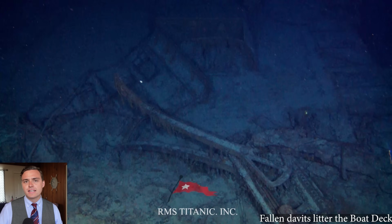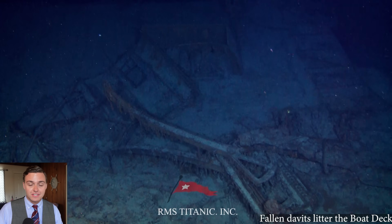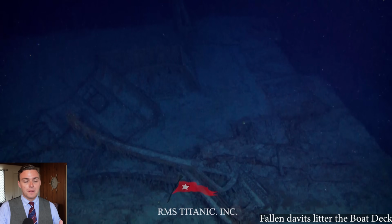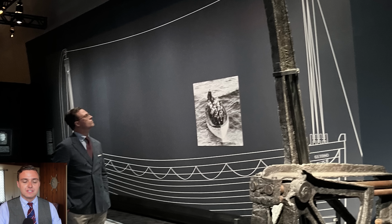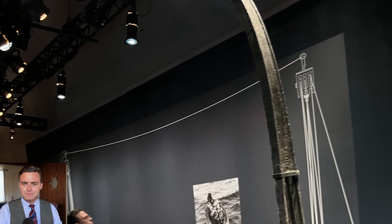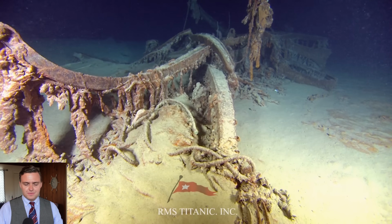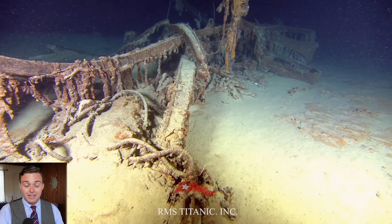I was just at the Titanic exhibit in Columbus, Ohio, and the davits are massive. It doesn't really show in photos sometimes, the scale of these things, but here I'll put a picture up now. I'm 6'4", and you can see that the davit just absolutely towers over me. So it's amazing seeing these things ripped into pieces and strewn all over the ocean floor. It's really spooky, and really speaks a lot to how Titanic was broken apart when she sank.